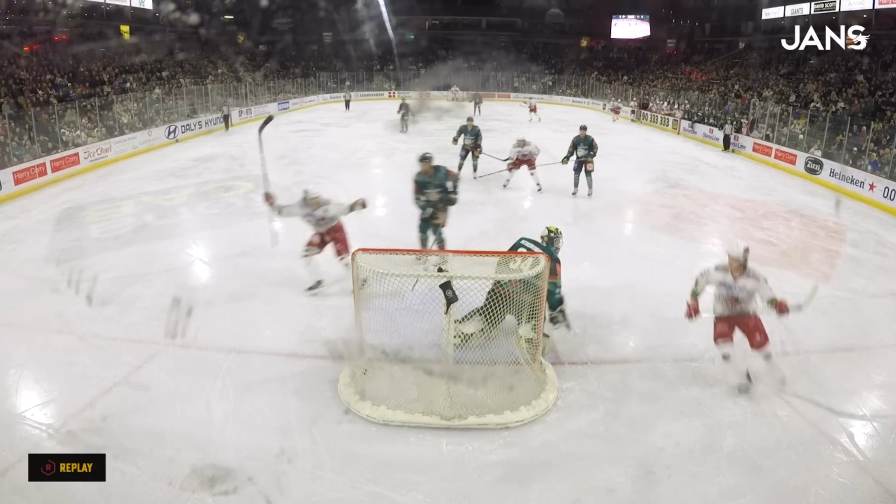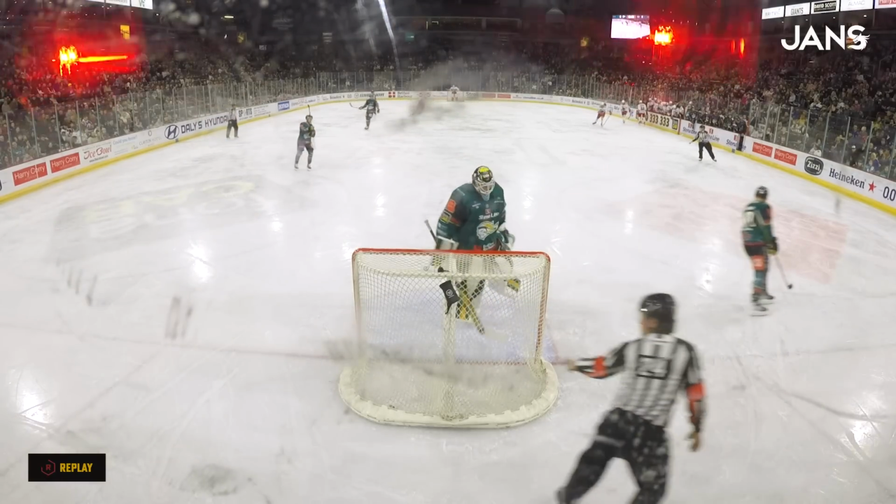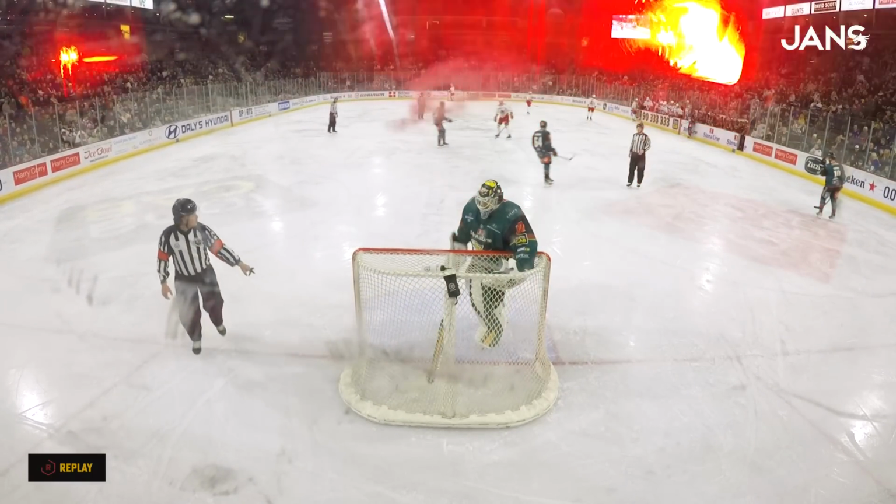When your fourth line get on the ice and manage to get a goal in their first shift, that's a big statement. The Cardiff Devils, as I say, now 2-0 up. And it's all for the Giants to do.